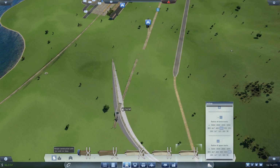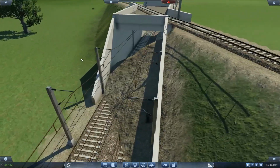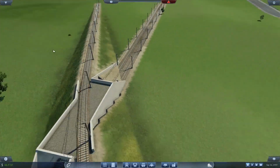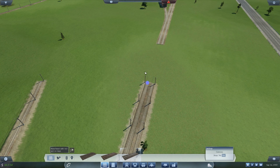Nope, needs to be further away. So about there should do the trick. Are we going to do this? Yeah, we're going to do this. So we get 1, 2 landslips going on in there. Beautiful. And then we can hook this up. Yeah, you see, it's not quite straight, is it?